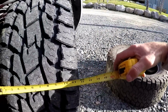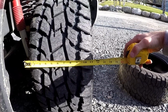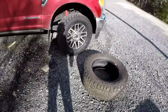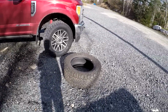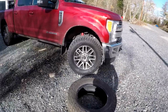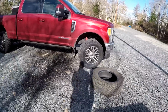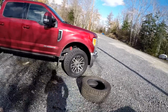And on the TOYO, we're at like 11 and a half, 11 and 5/8. So it's about a quarter inch to 3/8 narrower than the KO2. And I do believe with a brand new tread, the KO2s would be slightly taller than the Open Country.